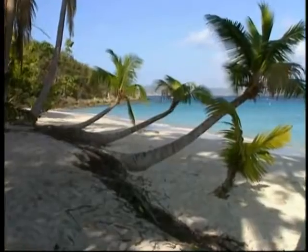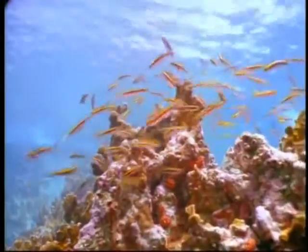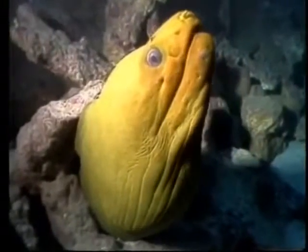We've seen how food chains work on land. Now let's see how they work in the water. Animals that eat plants are consumed by larger predators, which become prey for still larger creatures.